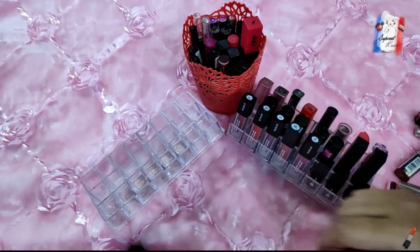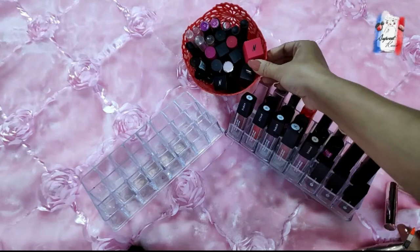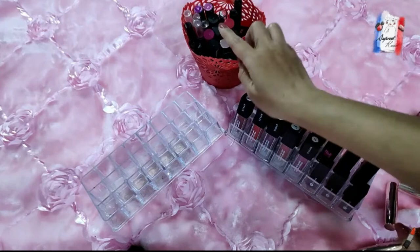I'm going to go with the last basket, which is again filled with lipsticks. So let's go ahead with this. Okay, so let's move on with our last basket.